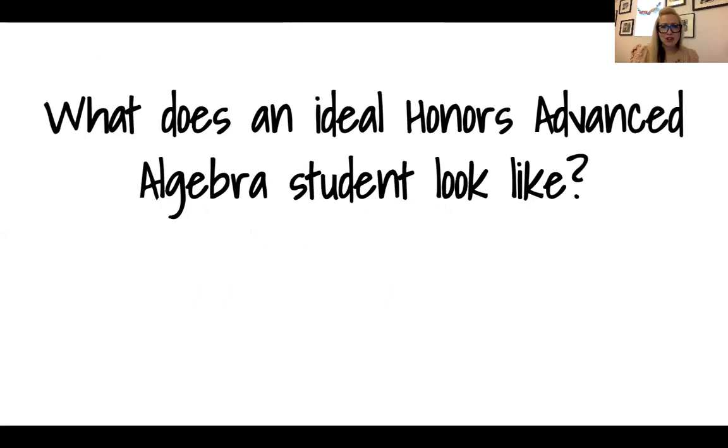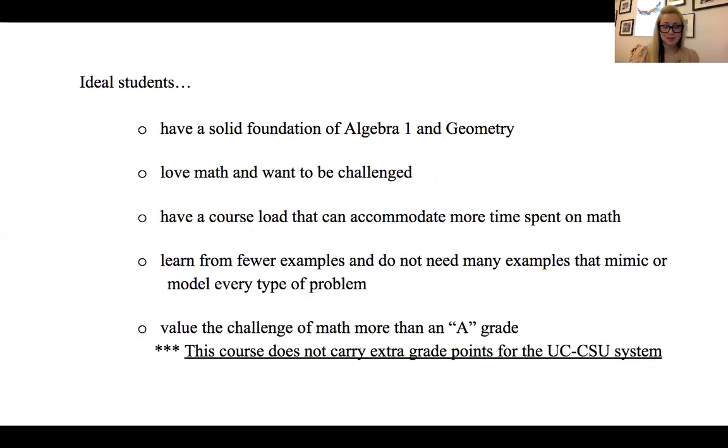So what does an ideal Honors Advanced Algebra student look like? We ask that students have a solid foundation of first-year algebra skills and geometry, so students who experienced a lot of success in those earlier classes. We want students who really love math and want to be challenged, and have a course load that can accommodate more time spent on math. So balance is really essential. You want to make sure that you have enough time to devote to this class. So if you have lots of extracurricular activities or you're taking other honors or AP level classes, we just ask that you really consider the workload. We want you to enjoy your life as a student.